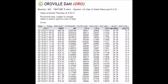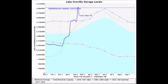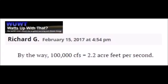So far they've been able to drop the water depths down to about 870 feet, but the inflows that are going to start immediately are going to bring that right back up slowly but surely. They're going to be battling again to outflow what the inflow is.